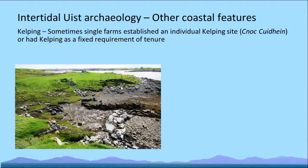This at Knock Queen, and you can see the beach has been cleared. You've got various walls. You've got quay sides built up in stone. You've got areas over here for the burning of the kelp, the kelp kilns, and you've got a couple of deep nausts built way up in the field here. These would have been probably for putting the boats, overwintering the boats, so they would be kept safe.